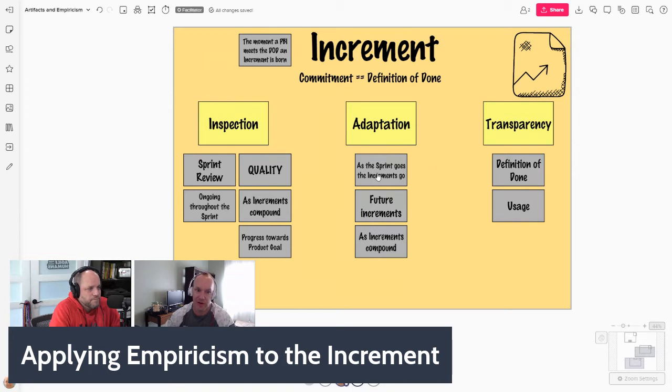And as I think this statement, as the sprint goes, the increments go, I think that really relates to the moment a PBI meets the definition of done, an increment is born. There can be multiple increments throughout the duration of the sprint, and hopefully there are.